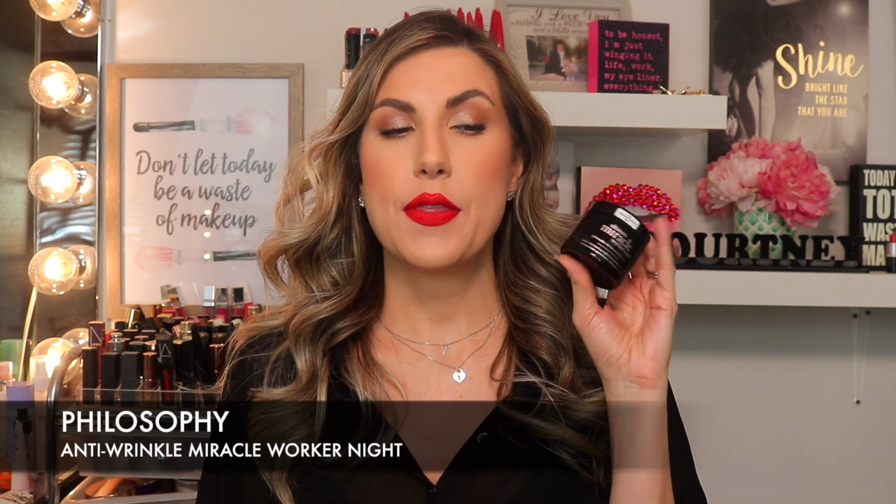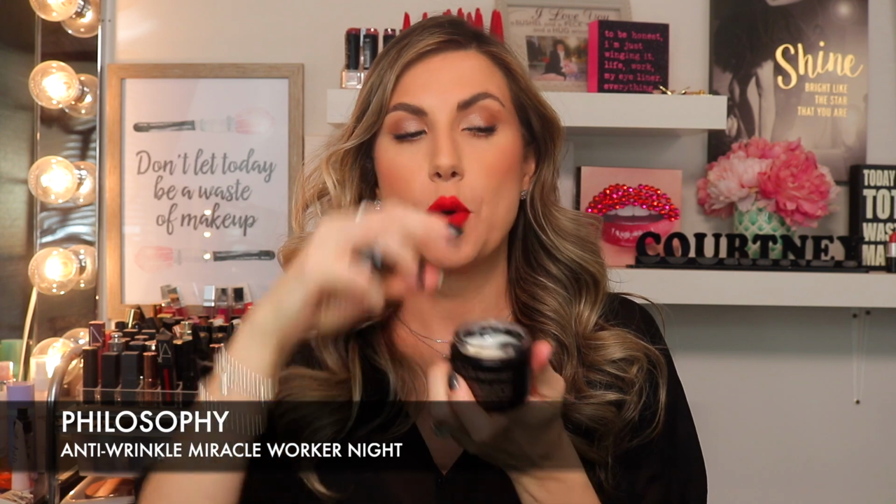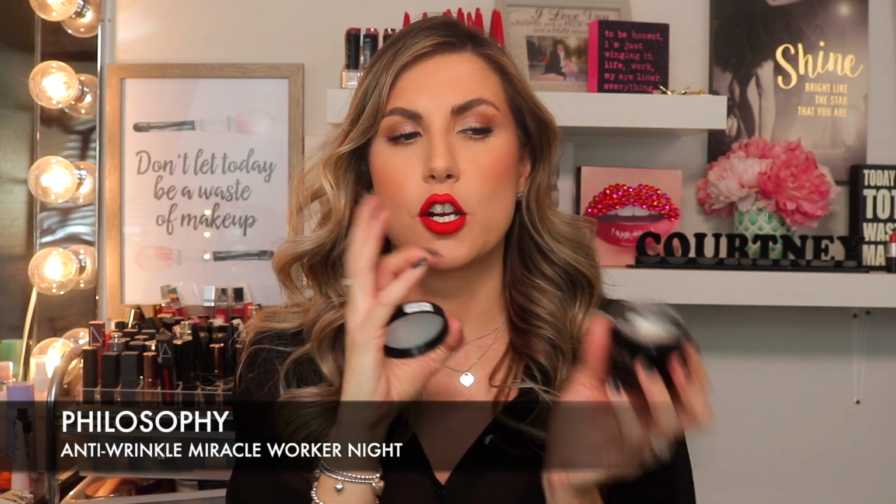I have two products that I've been loving for nighttime use. The first one here is the Philosophy Ultimate Miracle Worker Night Cream. This comes with this really cool pearly kind of packet that you have to break into this pot, and then you stir it in and the little beads melt into the cream, which provides like a serum and a cream all in one.